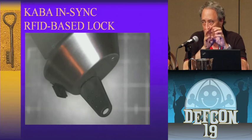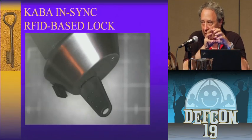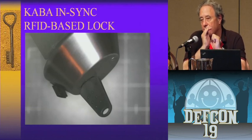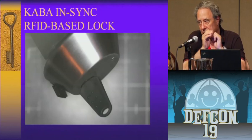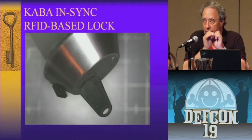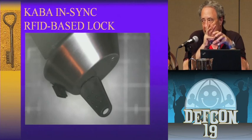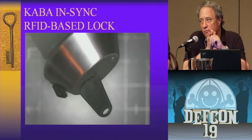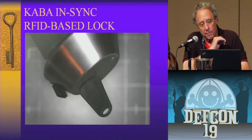So what we do in our work is we figure out layers of attacks, which we developed when we attacked the Medeco lock, the top high security lock in the United States a few years ago. We developed what we call a layer attack. So we isolated each security layer in the lock, whether it's electronic or mechanical. We attacked and neutralized each layer, and once all the layers are neutralized, the lock opens.